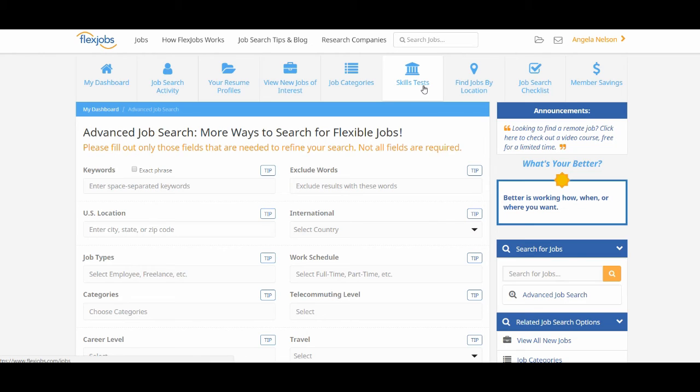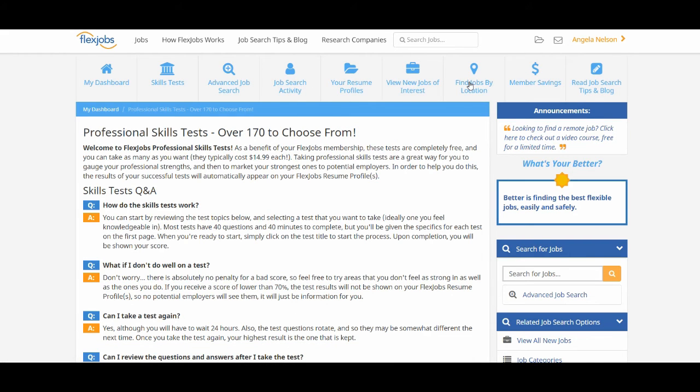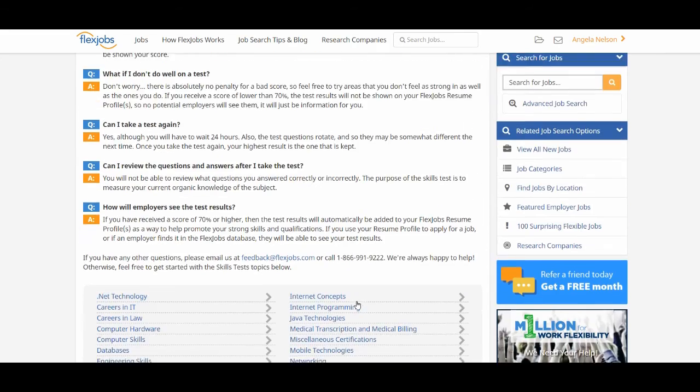You'll also have the opportunity to take some skills tests. If you have your skills up to par at this point, you may want to know if you should take some further training, or maybe this is something that you are really skilled in and you'd like it displayed on your FlexJobs profile. You can go ahead and do that here. As it says, most of these are 40 questions and take about 40 minutes to complete. Outside of the FlexJobs membership, they usually cost $14.99 each to take these skills tests, but you can take them free with your FlexJobs membership.